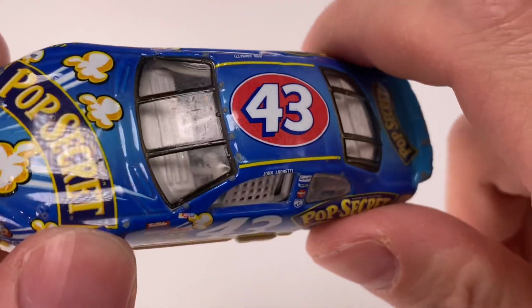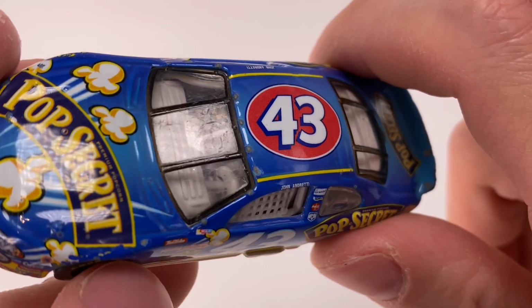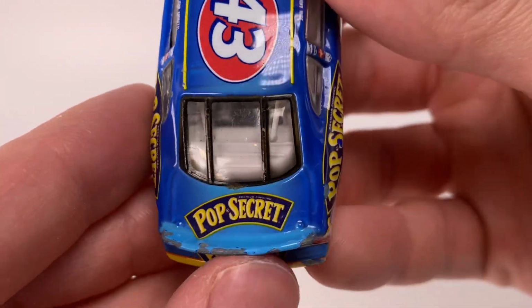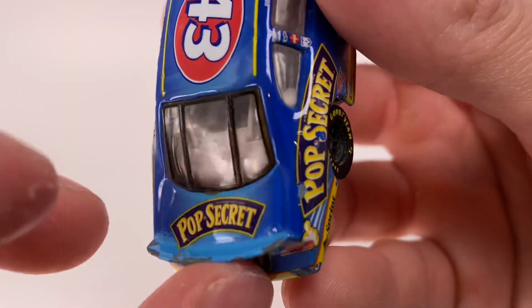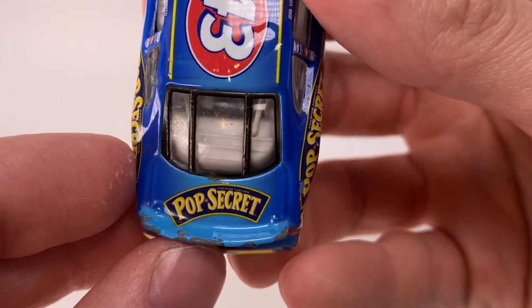ones had. Because if a window has this much scratches and just wear and tear on it, those window bar prints are going to be gone. But with the Hot Wheels one, they use significantly better quality prints. I mean, just feel the little gashes right there, man. That's crazy. I don't even know what that is there. What the heck is that? I have no idea. I got Pop Secret right there on the deck lid.